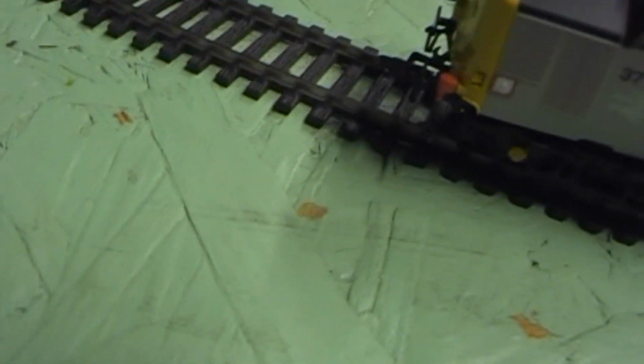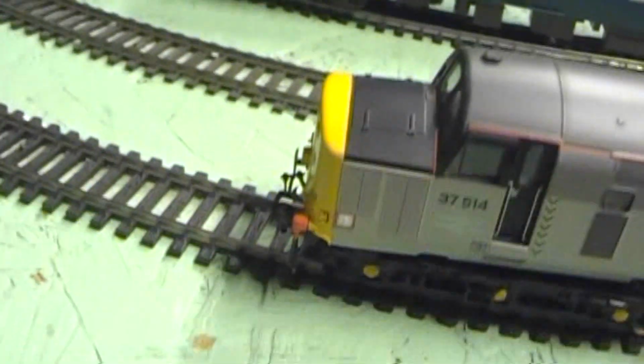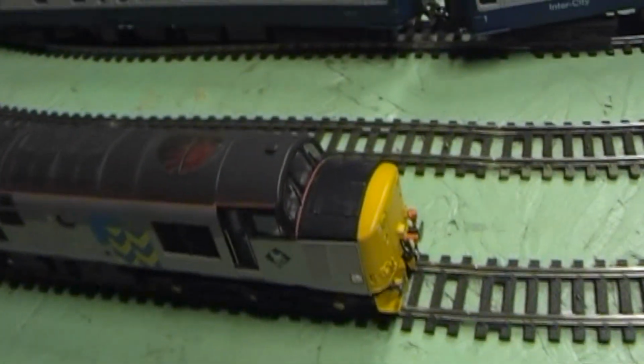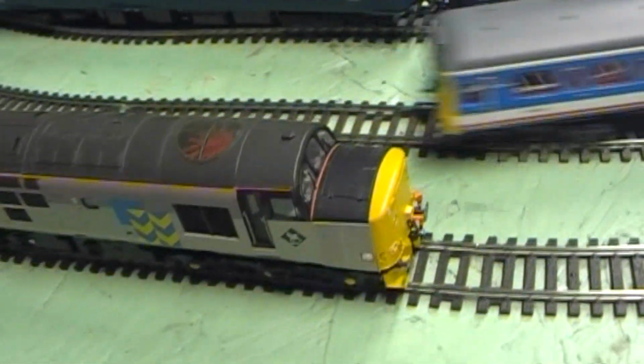Number one end has got the plough. Doesn't have all the pipe work, I don't think. And the 3-link coupling's been fitted at that end as well, which I believe would probably get in the way of the coupling, so I've just pushed it up out the way so it doesn't foul it going round the bends. There's a sort of ring mark round there.